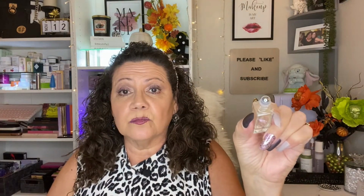Rest assured, when you roll on your original fragrance, it is hypoallergenic, non-toxic, vegan, and cruelty-free. Okay, it's all the good stuff. Follow all the rules. It does have a stainless steel little ball.